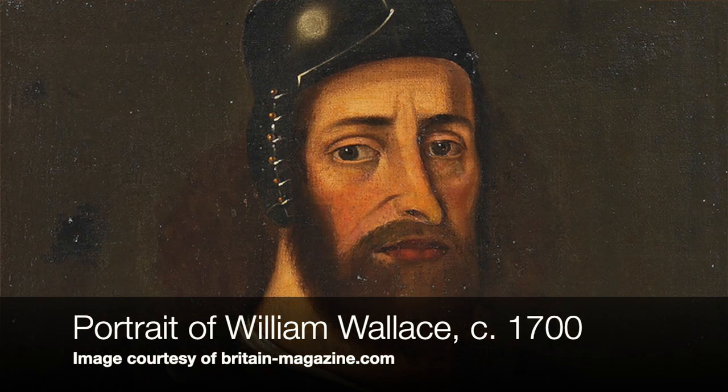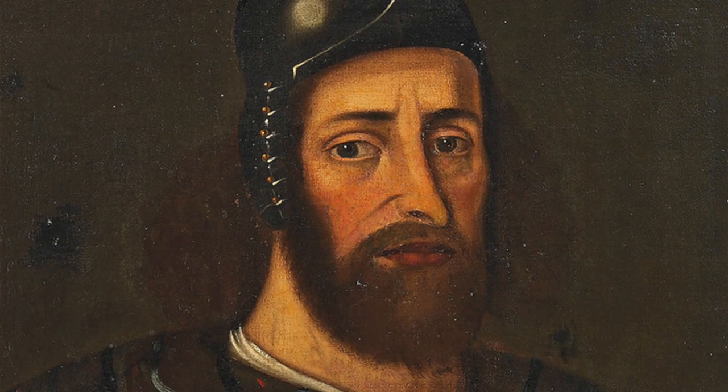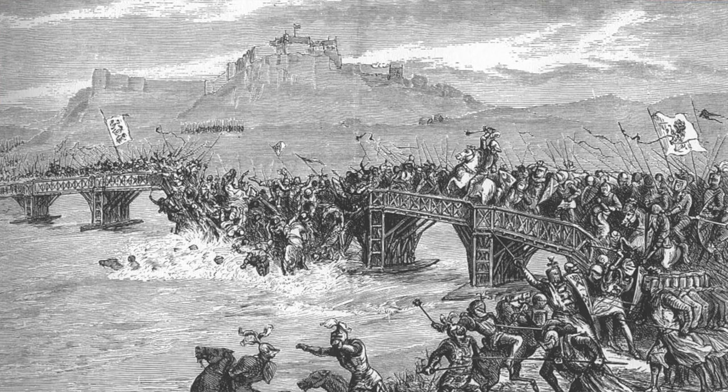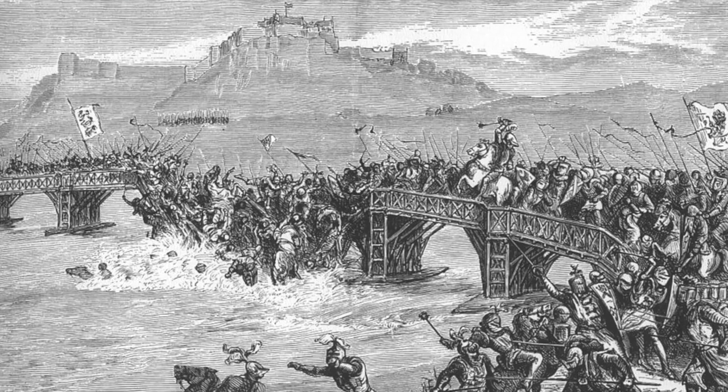Well, William Wallace was from Scotland. He lived in the late 1200s and early 1300s. That's right. He was a Scottish nationalist and fought against Edward I, the King of England, for Scottish independence. He had probably the first big victory for Scottish independence in the early 1300s at the Battle of Stirling Castle, but his luck didn't last long. In 1305, the English captured him and beheaded him. So William Wallace had a sort of grisly end, but his deeds and his cause lived on. In fact, lived on many, many hundreds of years.